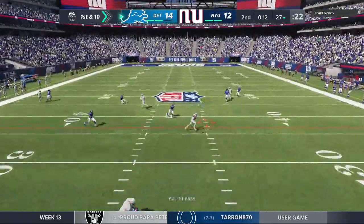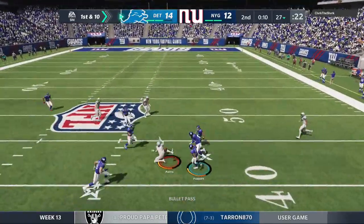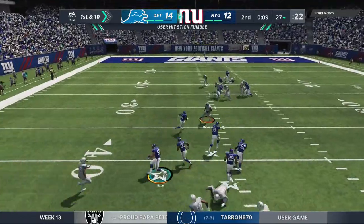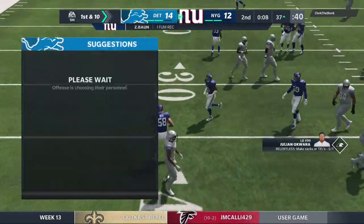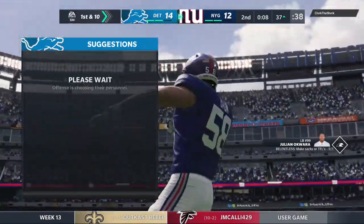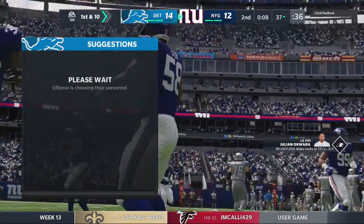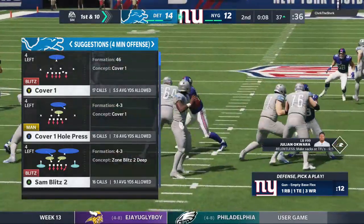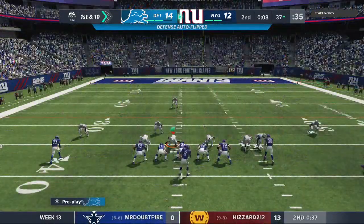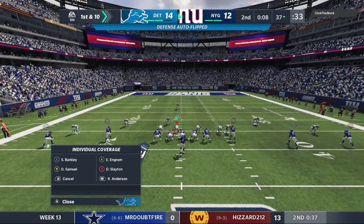Throwing on 1st down, it's Jackson. Looking to complete it to Pettis, and he's got him. And the ball is knocked out, and the Giants have it. It's picked up, and his guys are going to get the football at the 37-yard line. Recovered by the defense. Line of scrimmage, the 37 on 1st and 10.